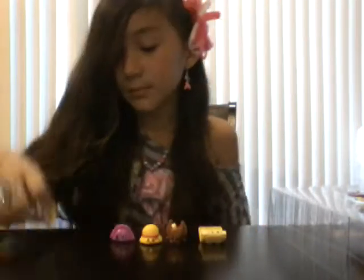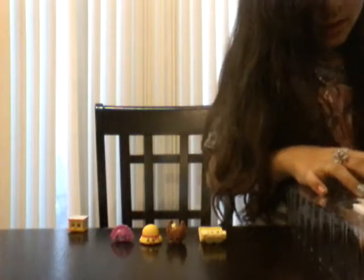Nilla Slice. I like the marks right here. It's beautiful. And then it looks like a cake. I think this is a Nilla cake. Cute. And, let's see, another easy one to get out.